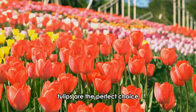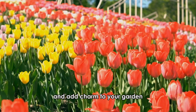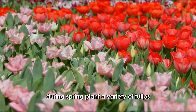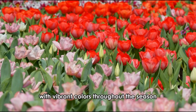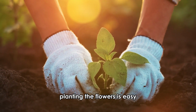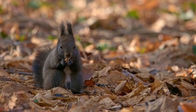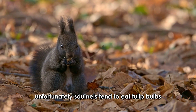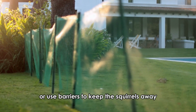Tulips are the perfect choice if you're looking for flowers that give a vibrant feel and add charm to your garden during spring. Plant a variety of tulips so your garden can remain stunning with vibrant colors throughout the season. Planting the flowers is easy. However, plant them during the fall so they can bud by spring. Unfortunately, squirrels tend to eat tulip bulbs, so select a safe planting spot or use barriers to keep the squirrels away.